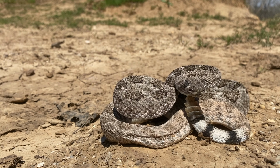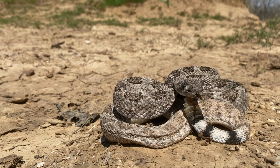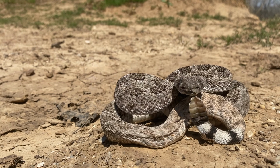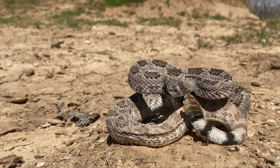But this is a Western Diamondback rattlesnake. They are found in this area. They can eat amazing amounts of rodents. I was talking to someone the other day and they gave me the analogy that, imagine a rattlesnake eating 18 to 20 mice per year.